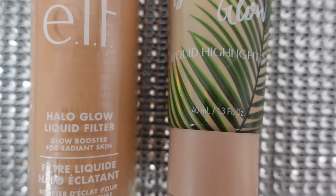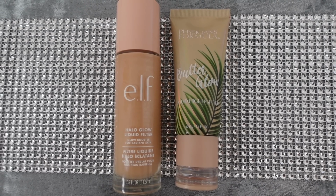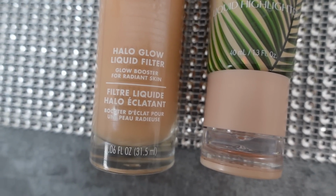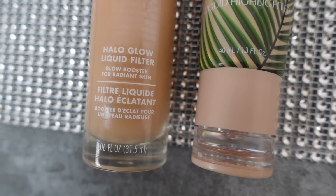So I want to show you how these work. What's interesting to me is if you look at the packaging, let's look at the highlighter. This is 40 milliliters. Now you look at the e.l.f. and it looks so much bigger to me. And this has a glass bottle, so it gives the feel like this is really heavy and there's a lot of product. Well, this has 31.9, 0.5 milliliters. This has 40. So there's actually more product in this one than the e.l.f.